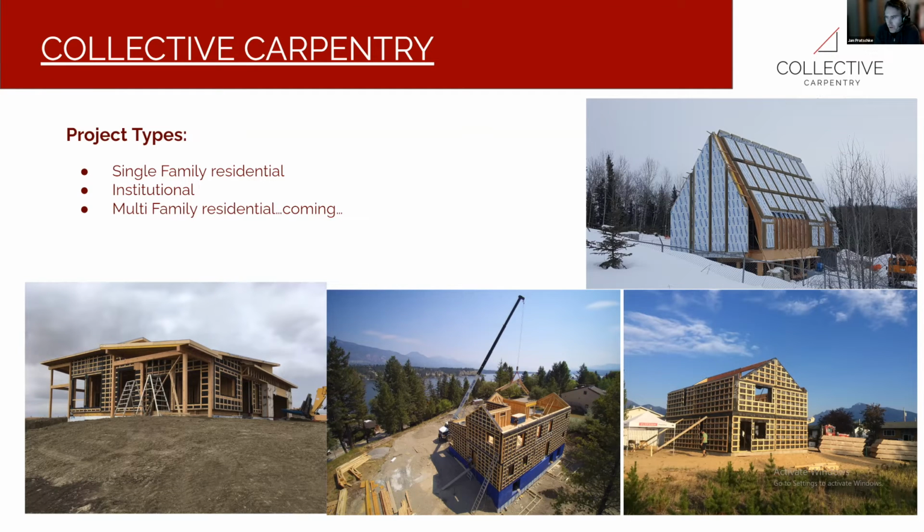And for the most part, I'd say our airtightness averages just a little bit less than 0.6. There have definitely been a few that have been over 0.6, but for the most part we're ranging around 0.4, 0.5 air changes. We're primarily building single family residential, and we have in the past built a few institutional buildings: a church, a health center, a fire hall. We do have some multifamily projects in the works, so we'll see if that comes along. But first and foremost, our experience has been driven by building custom single-family residential.